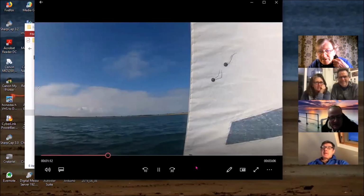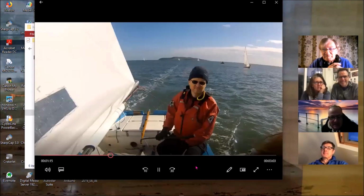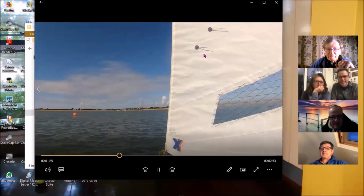Now you see the telltales? See them now? They're perfect, beautiful. Another nice shot of the telltales. See them up here? Look. Nicely positioned.